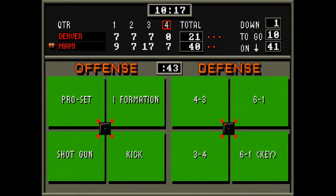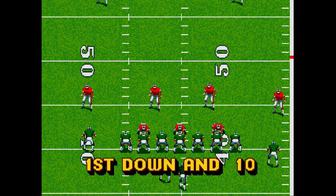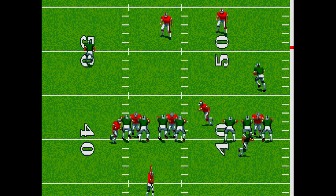Well, we've seen the bookies got it all wrong about what they're talking about in this game, because I have absolutely smashed these people. I'm going to try a long pass, if I get the time to do it. Okay, I'm not going to get the time.